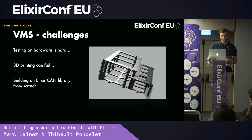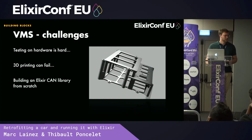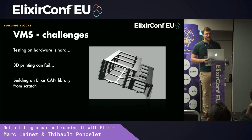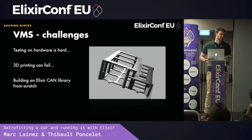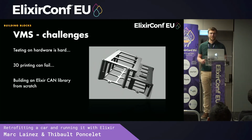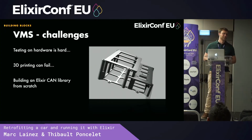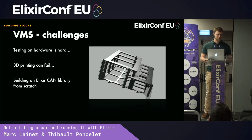This didn't come without challenges, of course. Testing our hardware is much more complicated. We are coming from a web application world where you have all this tooling, you can mock everything. So we are trying to do the same, and then you work at home, you build your little component, then you come back to the garage, you put it in the car, and then you have wires, you have interferences, you have all these sorts of things, which makes it a bit more complicated.